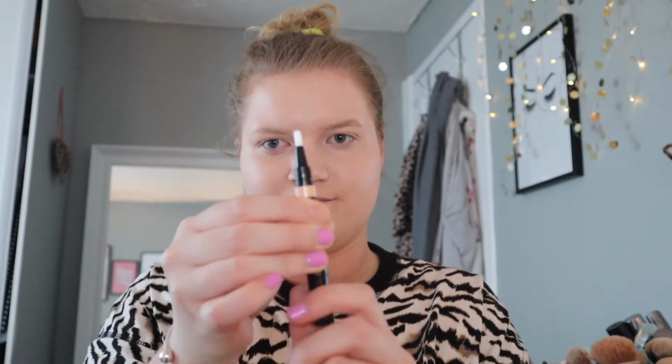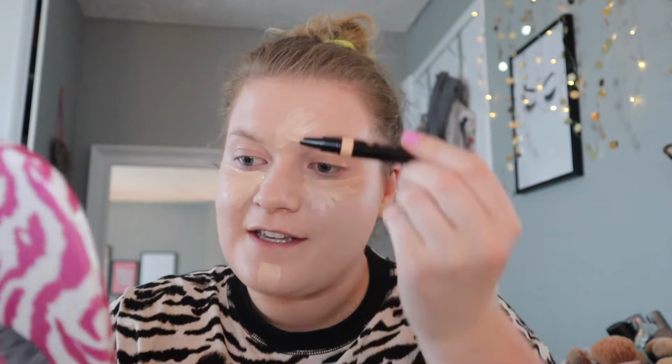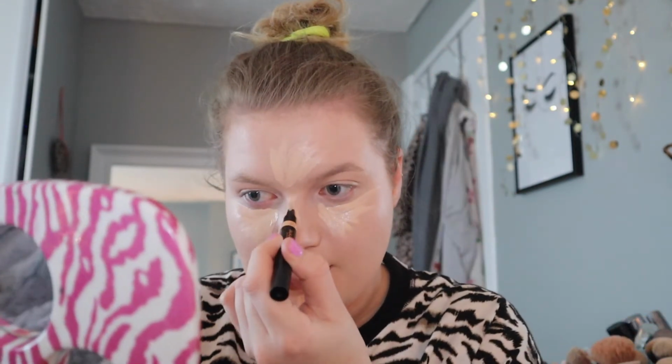Oh, there's a bit come out the top. This does look very dark. I don't think it's gonna match the foundation at all. Yeah, it is quite dark. You can't really see it that well on camera. It's very thick, and I do quite like this applicator. It makes it easier to put on the skin rather than having to faff around with brushes, etc.